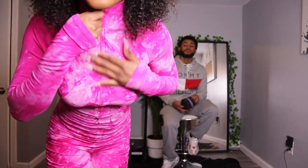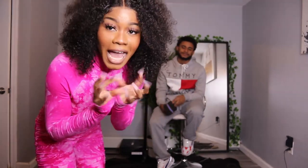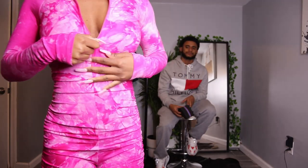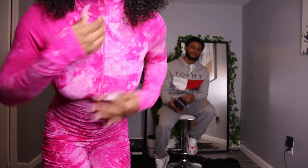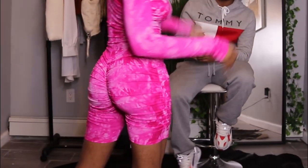So this is the front. Anyways, so guys, this has a zipper all the way down, you guys can see, comes all the way down here. The zipper is very comfortable, it stretches, as you guys can see. This is what the back looks like. No bullshit, that's not even a bad fit, y'all.